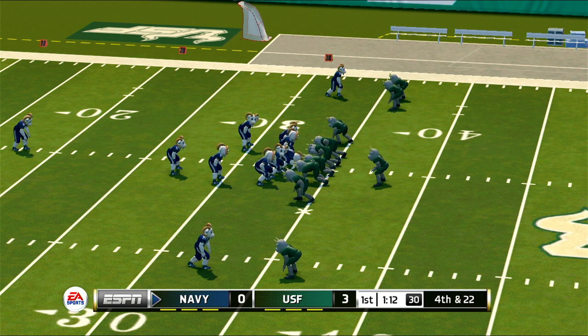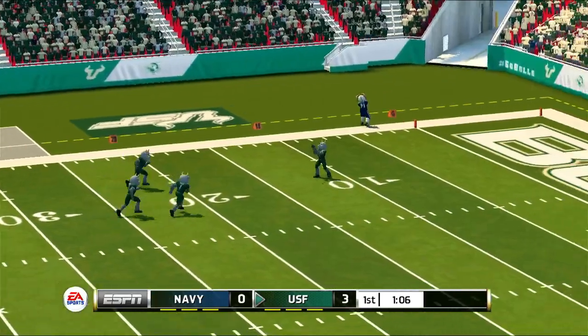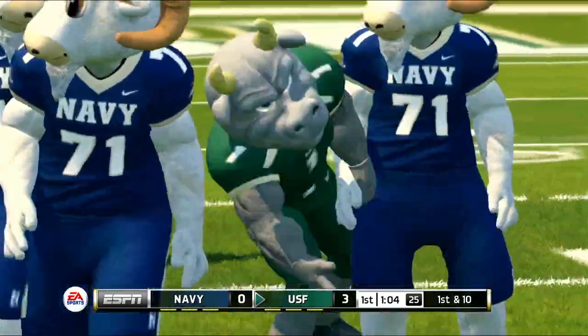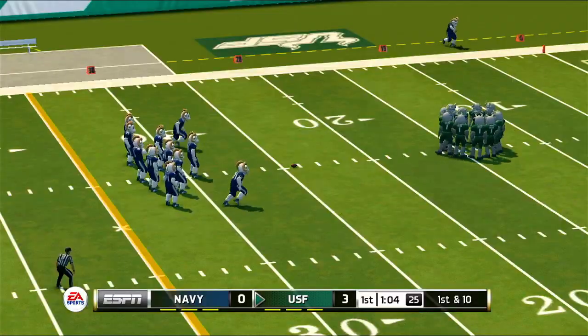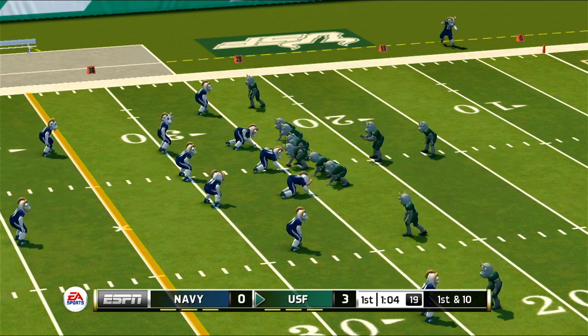After the sack, it's now fourth and long. He gets it away. This is a really nice punt. Brought down at the 24-yard line. The quarterback leads the offense back out onto the field as we get set to resume play. South Florida is up by three.